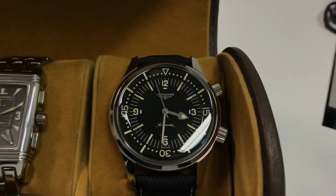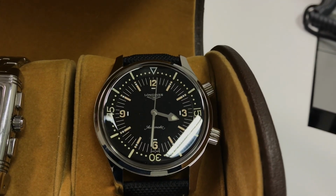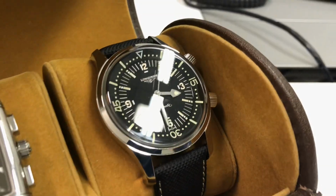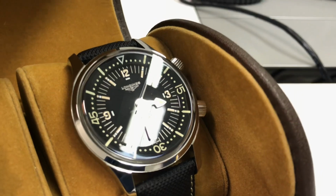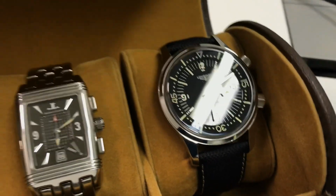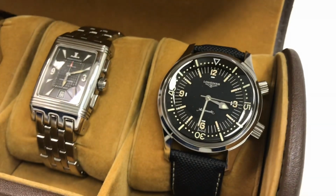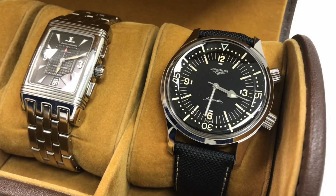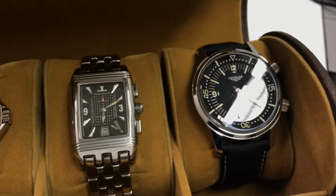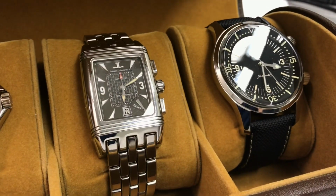There's a reason why people really love this Longines reissue, and I'm gonna keep it because it's really well done. And Longines used to be the main brand, you know, back in the mid 20th century, and it's still a hugely important brand. And so if you're gonna have one, I think having a reissue of a classic is the way to go.